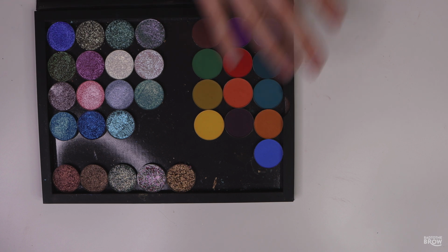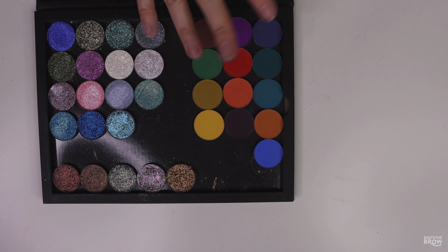And then all the mattes, I haven't fully tried out all the mattes, but so far I like them. I don't love them yet, but I do need to try them out some more.